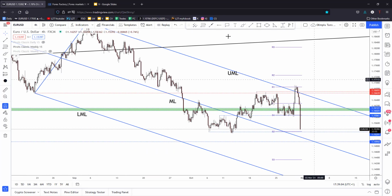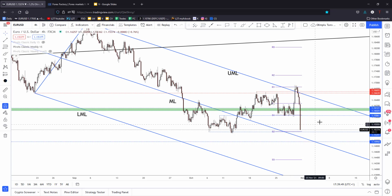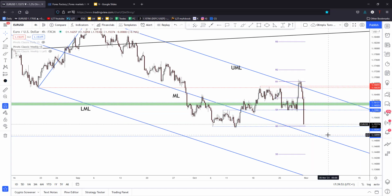So first of all, let's take a look here. An amazing sell-off after failing to stabilize above the broken upper medium line of the descending pitchfork, after making a new higher high, jumping above 1.1669. From yesterday's high, the price had increased as much as 1.1692, and now an amazing sell-off, more than 155 pips drop, a 1.33% drop. Right now euro versus the US dollar is almost about to hit 1.1529 static support, the weekly S2 as well, which is seen as a downside target.